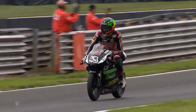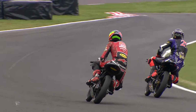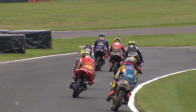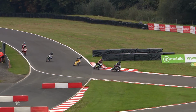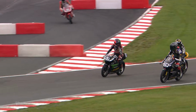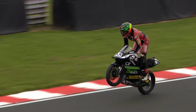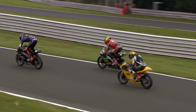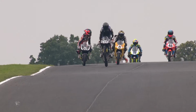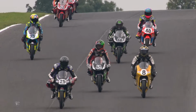That makes it his 4th win of 2022. 3rd place here yesterday, a victory here this afternoon. His first visit here to Oulton Park this weekend, and what a way to do it. A podium yesterday and the race victory here this afternoon. And a great ride also from Lucas Brown on the amphibian scaffolding machine. That makes it his 4th podium of the season so far as well for the number 29.